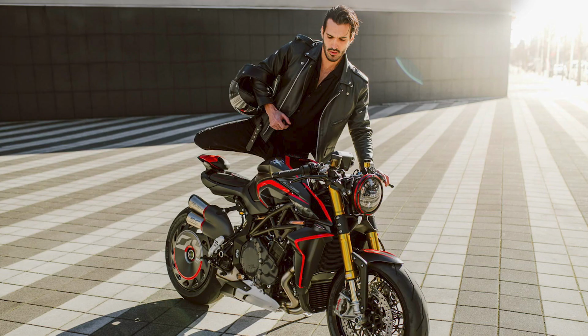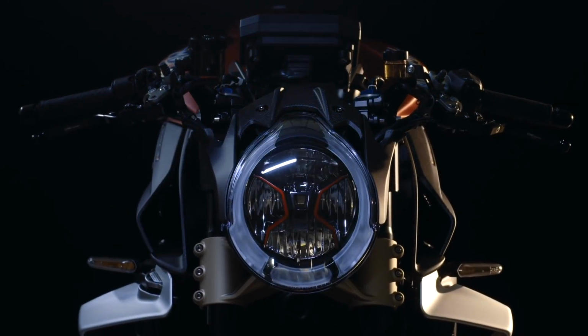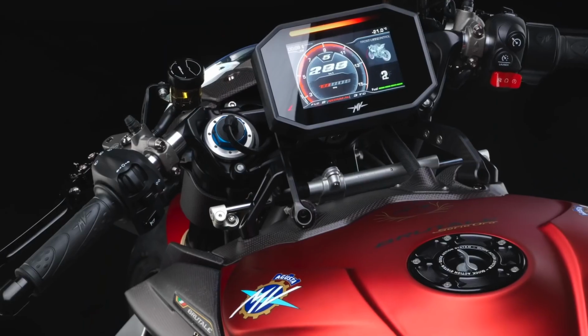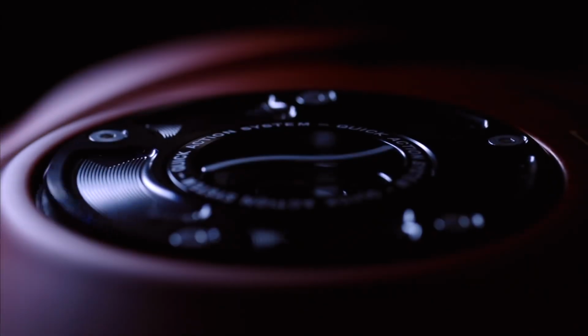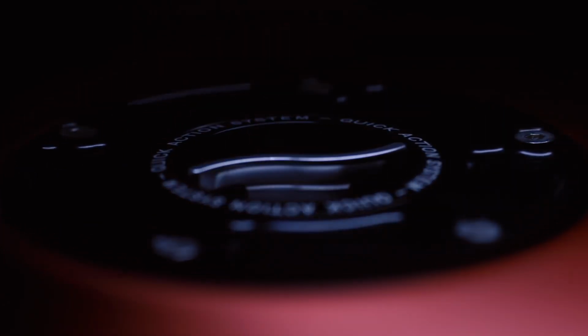Electronics are also comprehensive on the Rush and Brutale. There are 4 riding modes of Sport, Race, Rain and Custom. Traction control comes with 8 levels, and Bosch are responsible for the cornering sensitive ABS. There's also cruise control, wheelie control, rear wheel lift control, and launch control to get the best possible start off the line. The Rush also comes with an up and down quick shifter, which is electronically assisted.